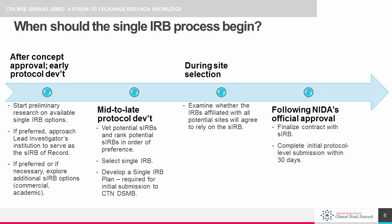The lead investigative team should have a few potential IRBs in mind by mid-protocol development and should start vetting and ranking each potential IRB a few months before it's time to submit to the DSMB. It's important that you have the majority of the protocol fleshed out by the time the single IRB is vetted, especially with regards to the inclusion of vulnerable subjects such as prisoners.